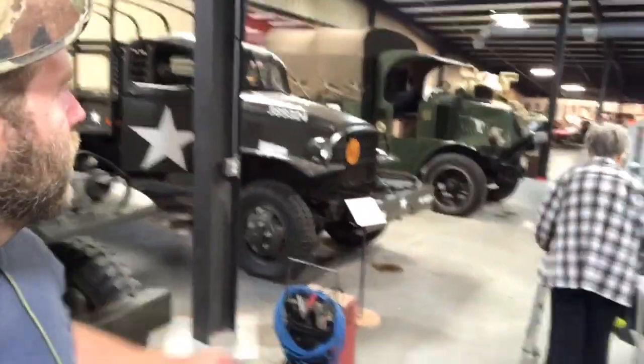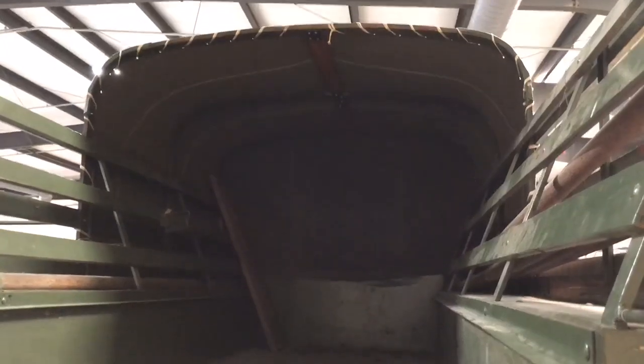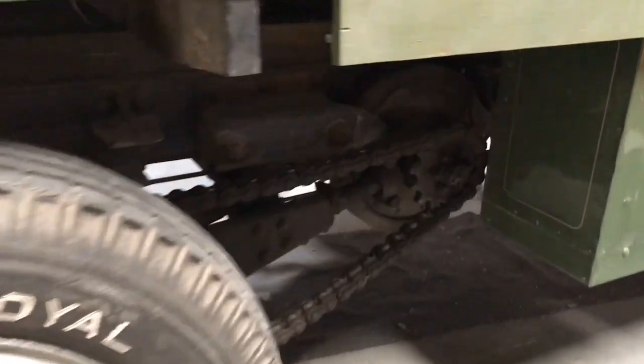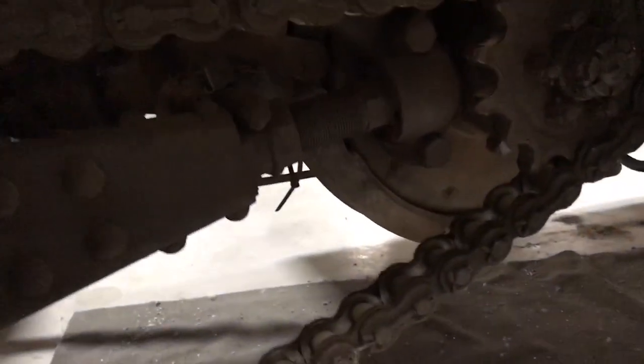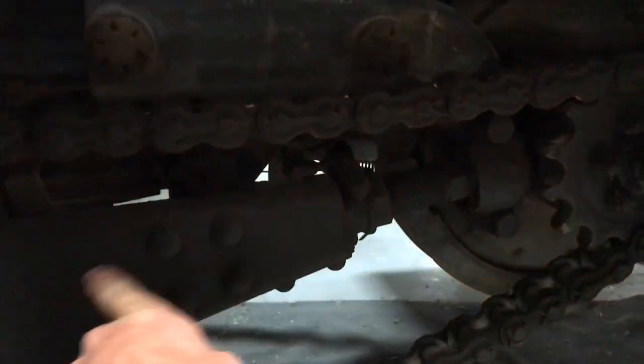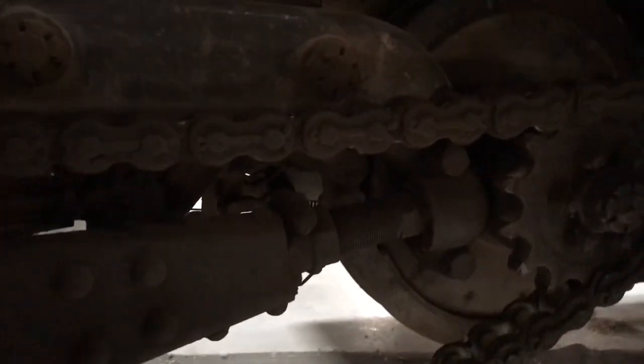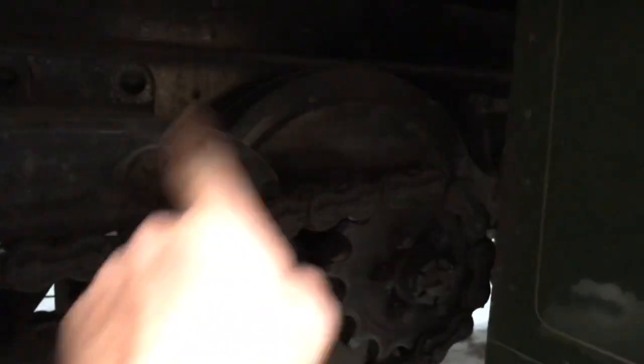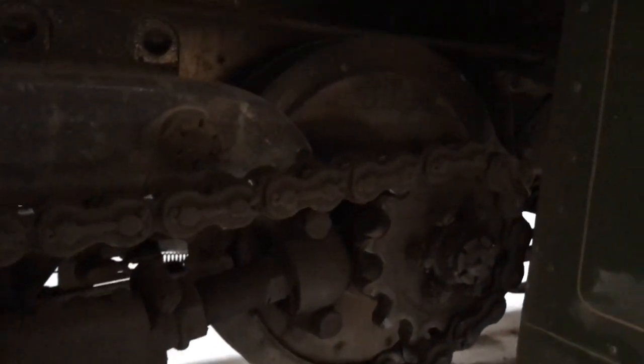Was that a Mac? That looks like a Mac. Let's go look at it. And this bed goes on forever. Wow. So this is a chain drive truck. Get in here. Wow, look at this chain tensioner adjustment here. Wow, that's so cool. We got a big brake there.